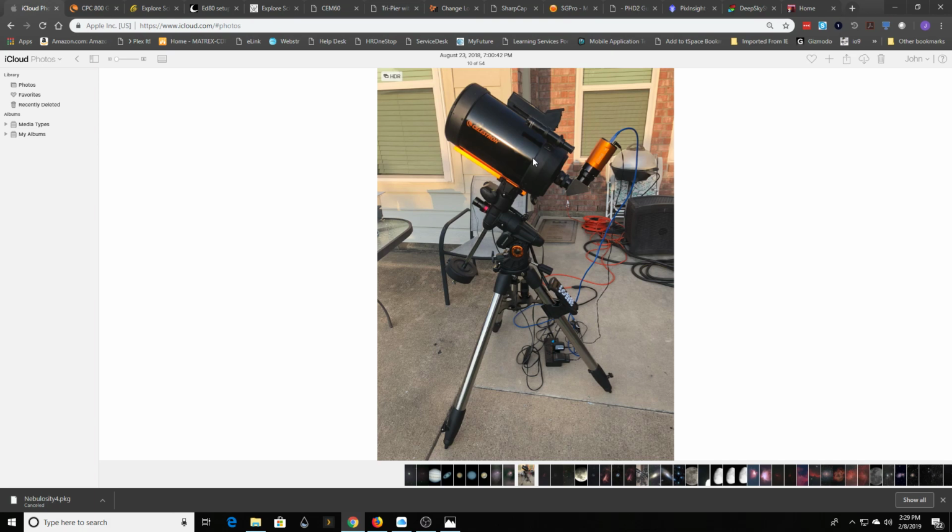So I sold the CPC 800 to a good home, and I used that money to invest in what, if you look at Celestron's website, would be the AVX 8-inch setup. So this is their AVX equatorial mount, or Advanced VX, and an 8-inch Schmidt-Cassegrain telescope. So the same tube that was on that 800, and just a different mount for it.